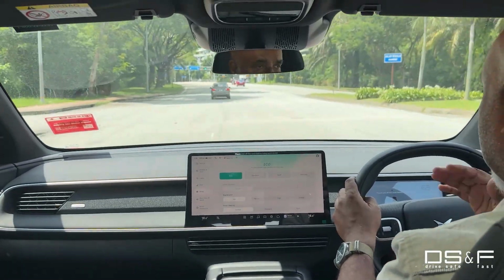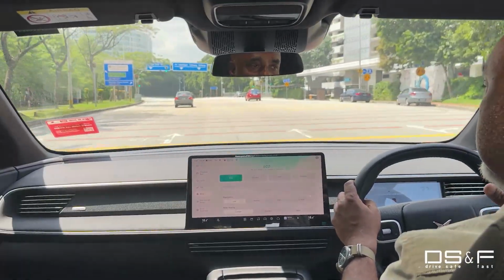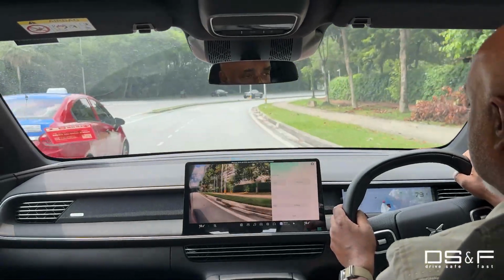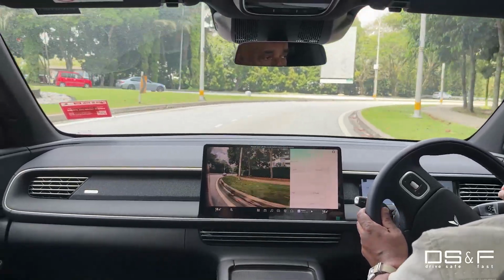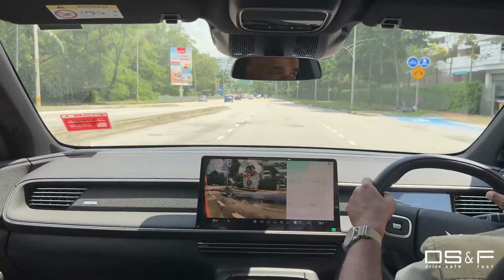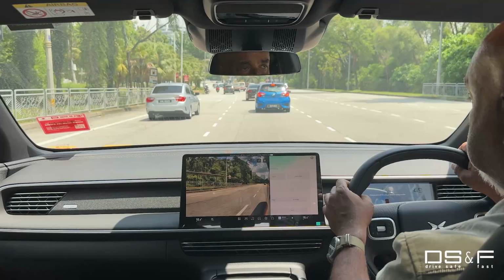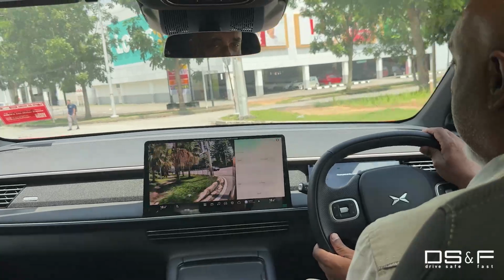So seating for 5, comfortable. Ride comfort, pretty good, because this is not a speed demon machine. This is a nice, plush, luxury electric car. Yet, I have to keep saying it, 165,000 ringgit. That sounds like a very reasonable price for what you get. It corners very well, riding on the 20-inch wheels. Nice balance. It holds its line well. Ticks all the boxes. Ladies and gentlemen, it ticks all the boxes if you're looking for an electric car today.